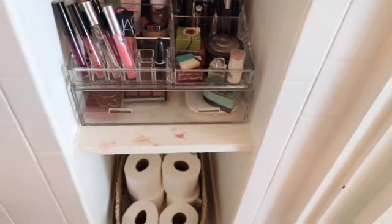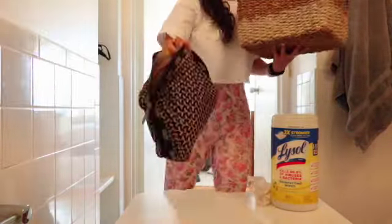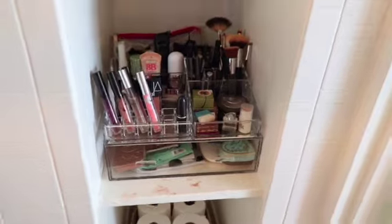Now I'm gonna take one of those baskets that I got, put all my boyfriend stuff that he left here and he has up there in a basket. Now we officially have 3 of the 5 shelves organized and it looks so much better already.